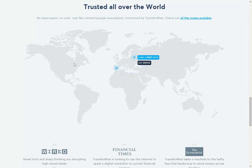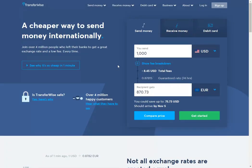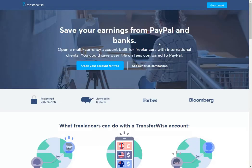So you can send from the US all the way to Europe without actually sending that money. It's just Transferwise using multiple bank accounts to make it easier and cheaper for you, which I think is pretty interesting and allows for better international sending. Now, if we go up to the business account up here, there's all sorts of different features. You can also get a debit card, which is really nice, and you can get international bank details. You can run payroll and batch payments and get paid as a freelancer, for example.